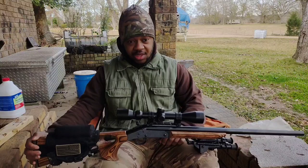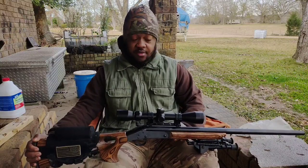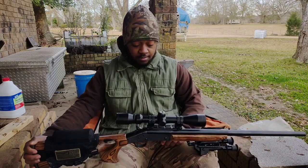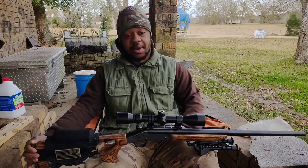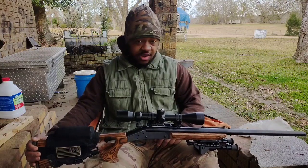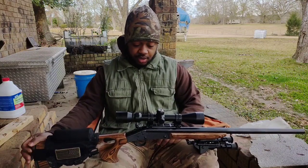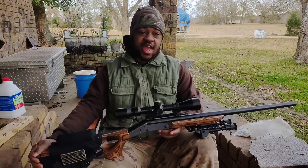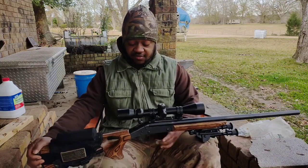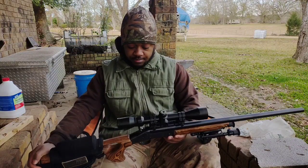But I'll tell you, I'm really excited to start reloading for this because I have a lot of 223 brass I've never used. I almost primarily just shoot 5.56 out of my AR. So really excited to start reloading for it. I really want to try some of those cast bullets because I think this will do really good with cast bullets, especially at 50. So yeah.